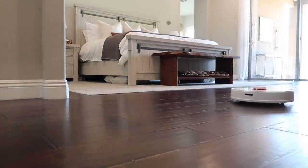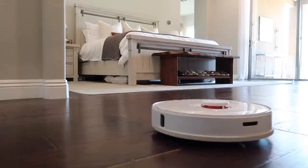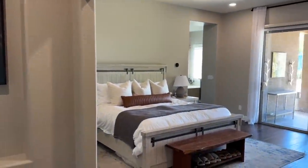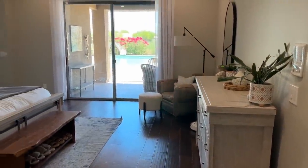All right, now that everything is nice and clean in our bedroom, I just wanted to get the floors tackled, but I didn't want to take the time to do it. So I am just taking the convenient route and letting a robot vacuum take care of the floors for me.